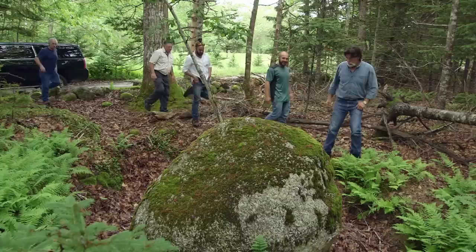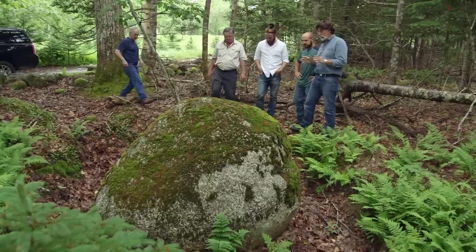Again, they're all granite, the 5 stones, and they're all shaped like this. The question is, did they find a stone close to what they need and maybe just do a little bit of tweaking? Right, exactly. Or was this actually manipulated?